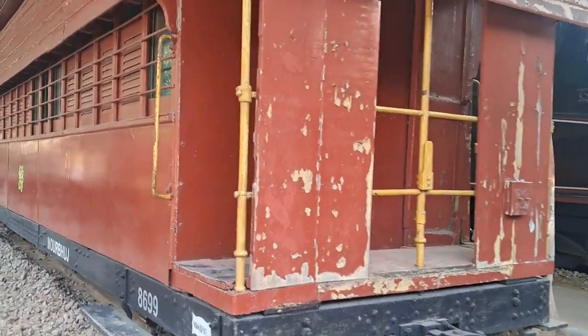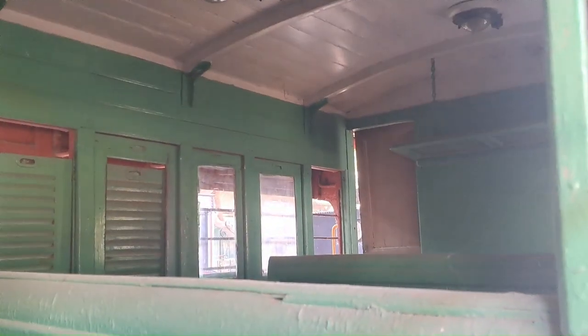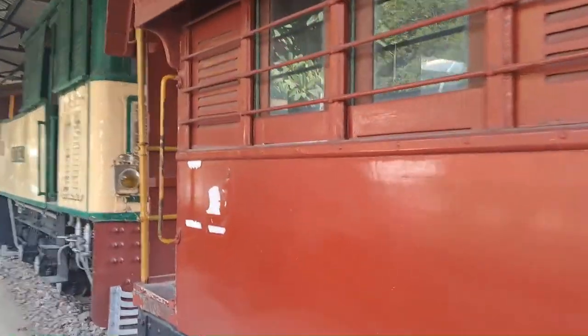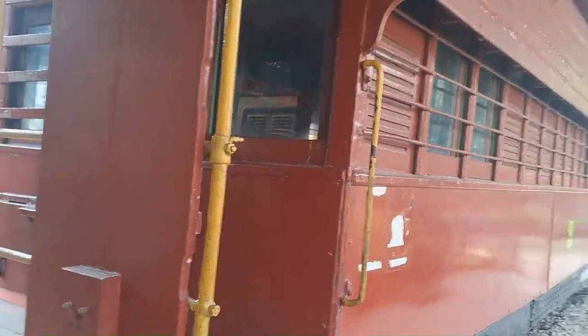A coach whose information hasn't been given. Let's see within. Okay, at least they have kept some windows open. It's like completely the same throughout. It's kind of beautiful. Wow, I guess this is first class.